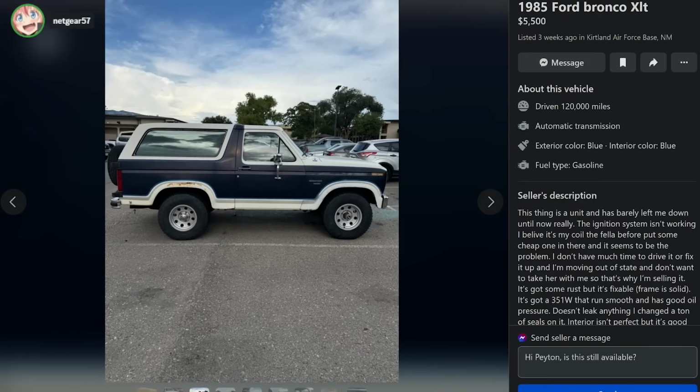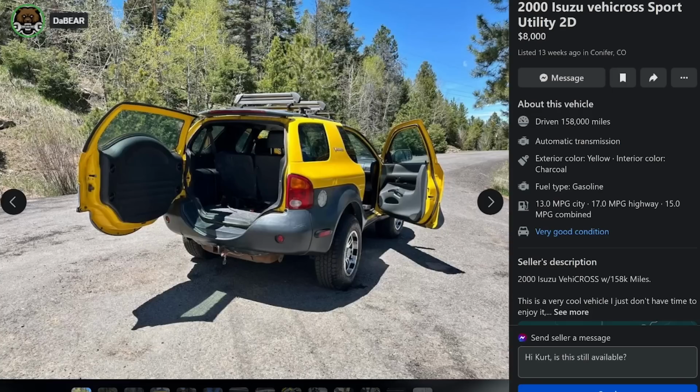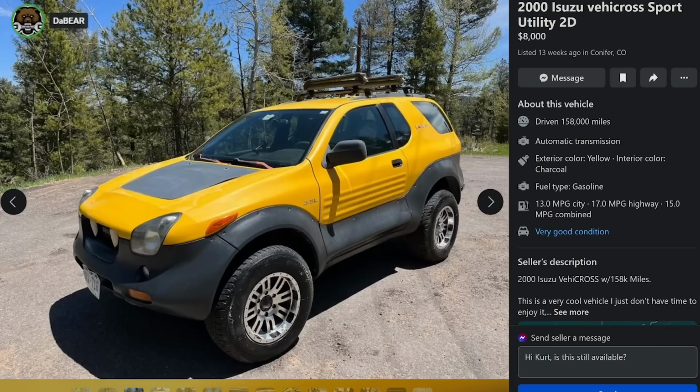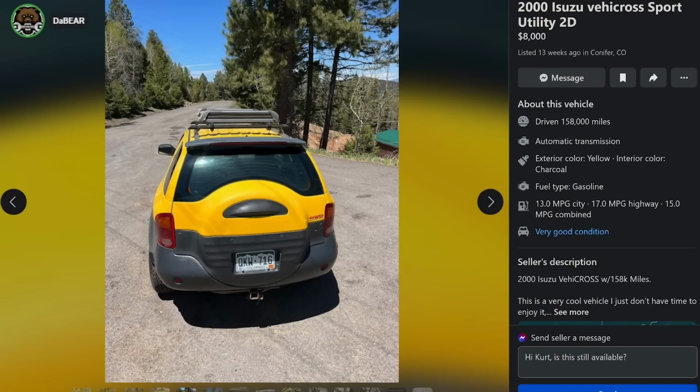Oh, what about a VehiCross? Okay, what is wrong with you, dude? I like an Isuzu, man. I had the old Isuzu Trooper. I love the boxy trucks and the boxy cars. I love the way they look. A BMW 2002 or the Isuzu Trooper, anything like that. But that is fugly, dude. But it's different, you know. It's like the Nissan Juke that did roids.